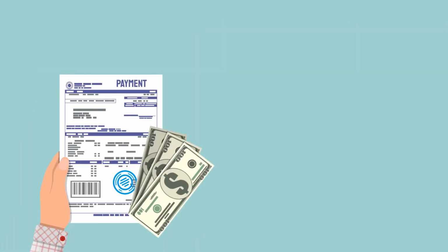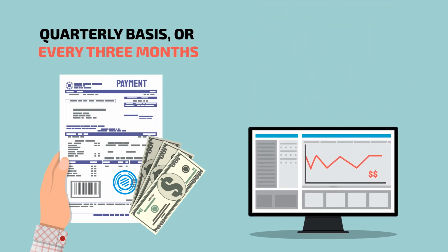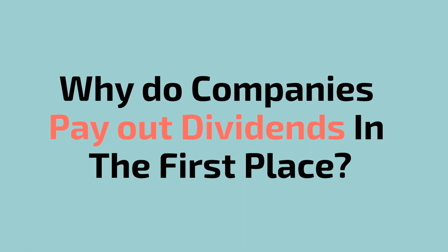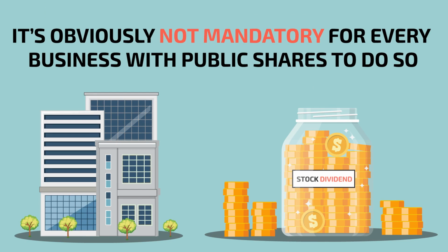Many companies issue lump sum payments on a quarterly basis, or every 3 months, and when a business produces strong and stable earnings over the long term, its dividends not only remain consistent, but often benefit from regular increases as well. Why do companies pay out dividends in the first place? Not all companies offer stock shares that entitle the owners to regular dividend payouts, so it's obviously not mandatory for every business with public shares to do so.